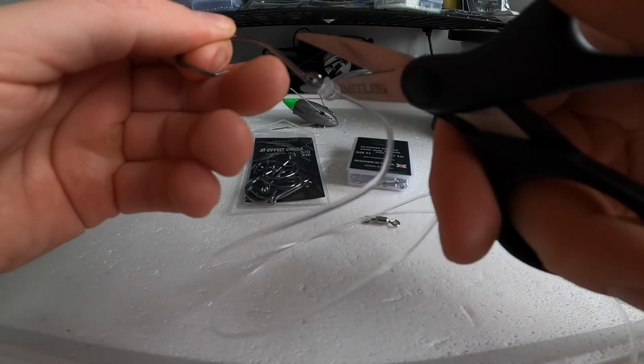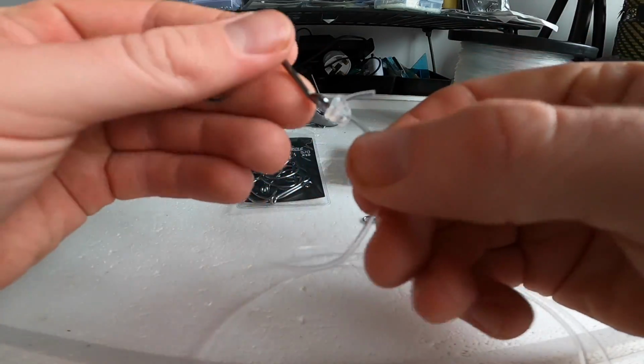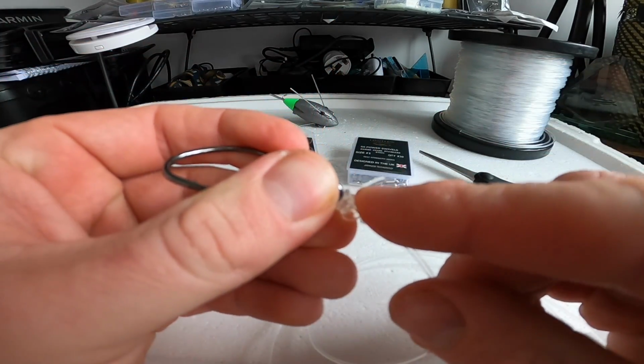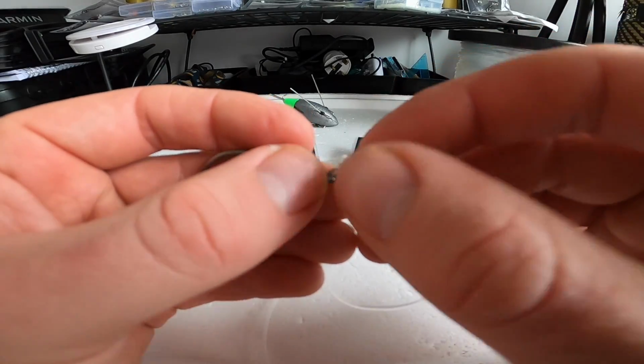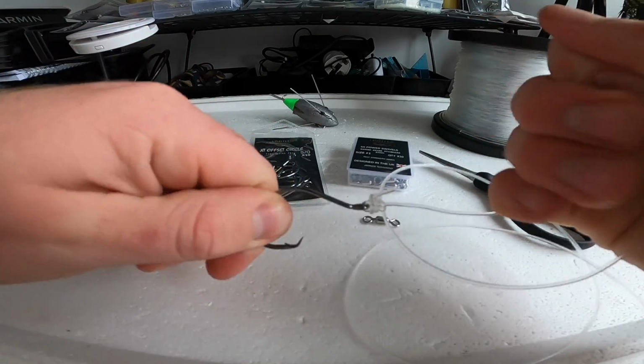When you cut the tag end, do leave a little bit for slip. As you can see there, I've probably left about 1 centimetre of tag end. That just means if it does slip a little bit, it's got a little bit of give. But yeah, that's not going anywhere.